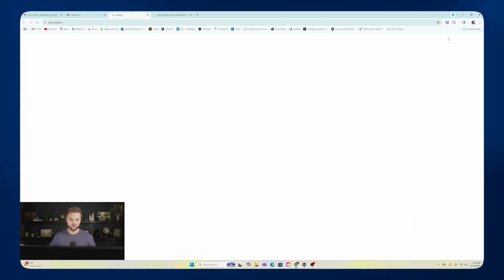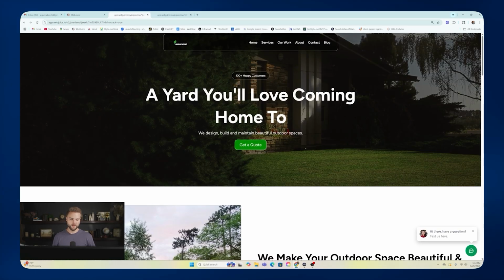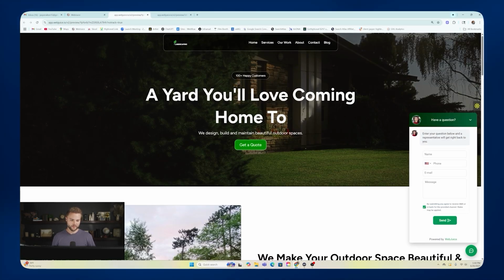So you click this little eyeball button if we do a live preview, and now the chat widget pops up. And now it'll work. So it only works on the live view, which is fine. You don't really need it to work on the editing view anyway. It's really just to capture leads once the website is published and live. That's going to be how you add that chat widget.